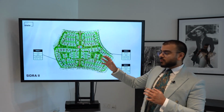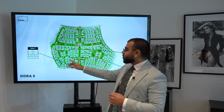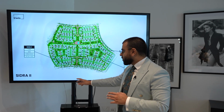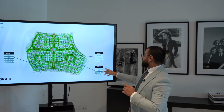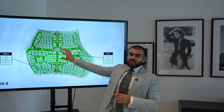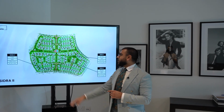Starting with Villa number 7, this is an E3, so one of the larger layouts, sold for 7.05 million. This is again backing the road towards the Maple community. Moving on to Villa 258, again a back-to-back unit, but it's in a very central location. You have very easy access to the community pool and the community gym.